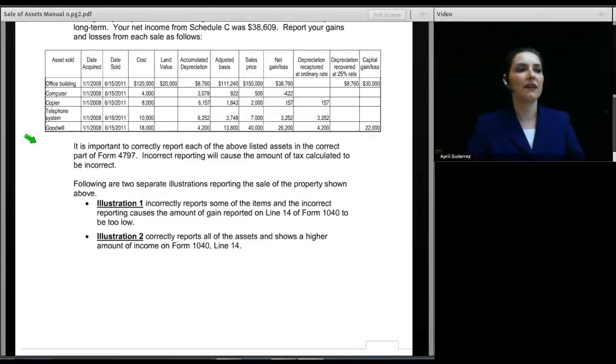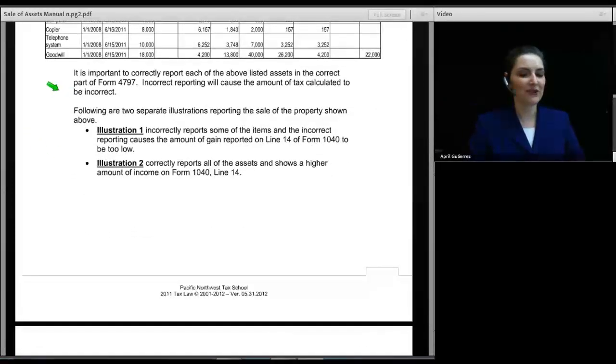Okay, anytime you have an asset on which depreciation or amortization was claimed and there is a profit, and any of that profit is attributable to a recapture or a recovery of depreciation, it's going to go in Part 3. It is important to report the sale of the assets on Form 4797 correctly. I've got 2 illustrations in this manual. One illustration shows you how to do it wrong, and the other illustration shows you how to do it right.